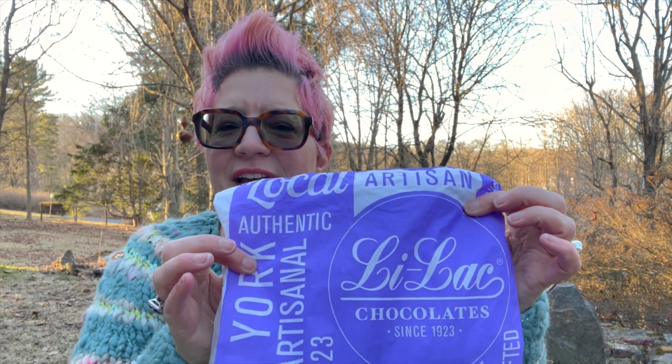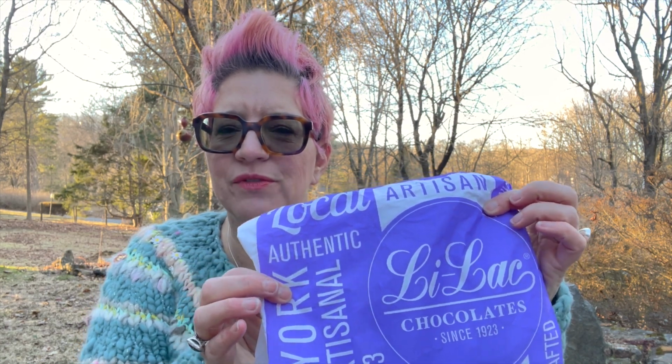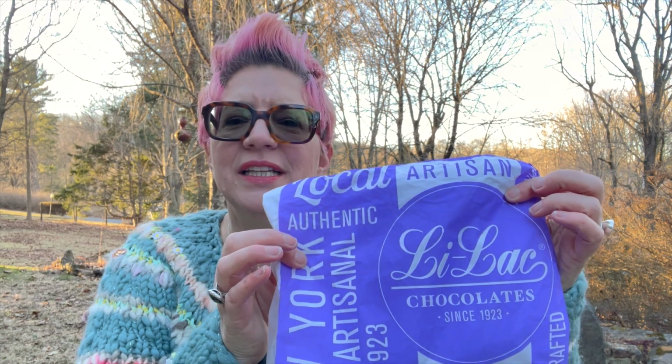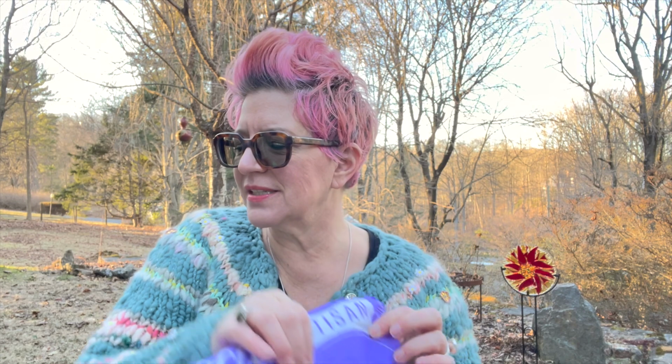Sorry, it's crinkly. But we stopped at Lilac. I know probably everything's backwards because I'm filming with my camera reversed on my iPhone, but Lilac chocolates are in the Grand Central Marketplace. So we stopped there. Oh, I can smell it through the paper. It smells so good. But anyway, that's basically it.